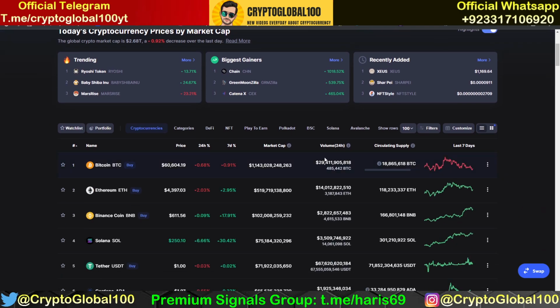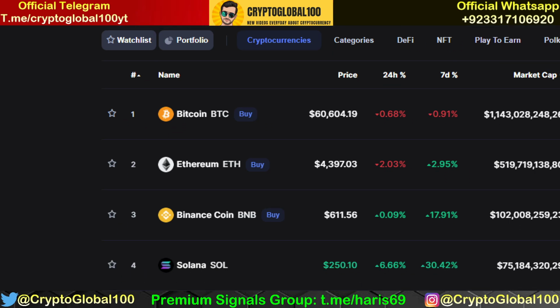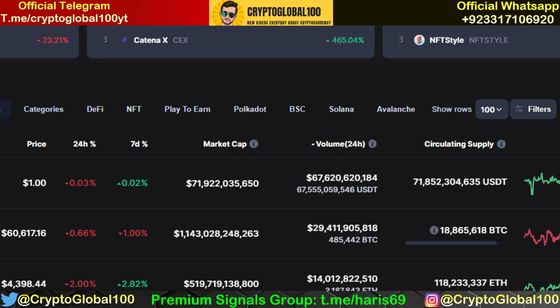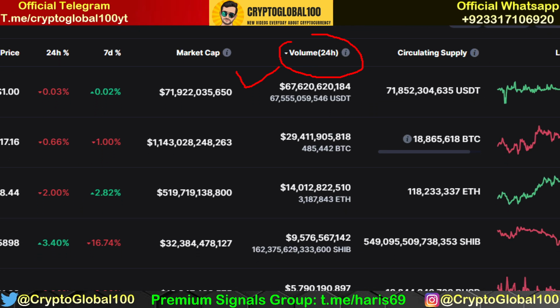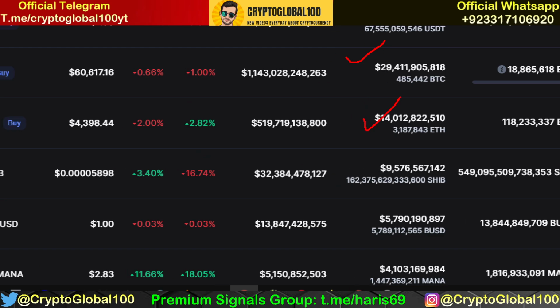All you have to do is go to the volume. You have to select the coins which have huge volume. So we're gonna leave out Bitcoin and Ethereum. Let me click on the volume here. When I sort it by volume, it will show you the highest volume coin on the top. You can see on the top we have USDT, second we have BTC, third we have Ethereum.